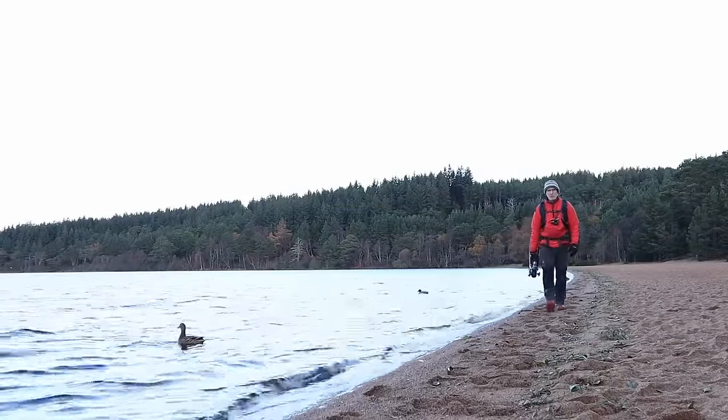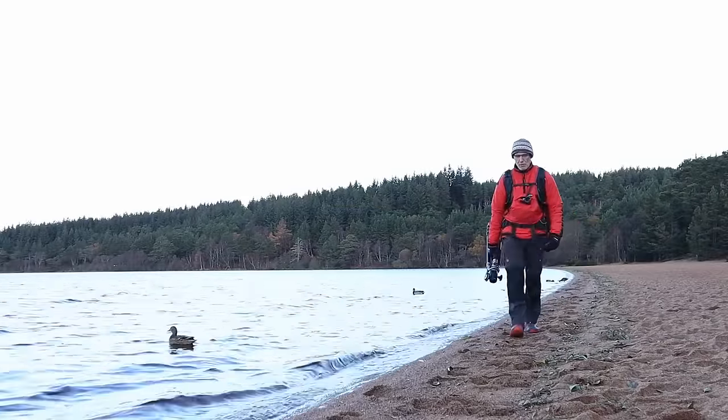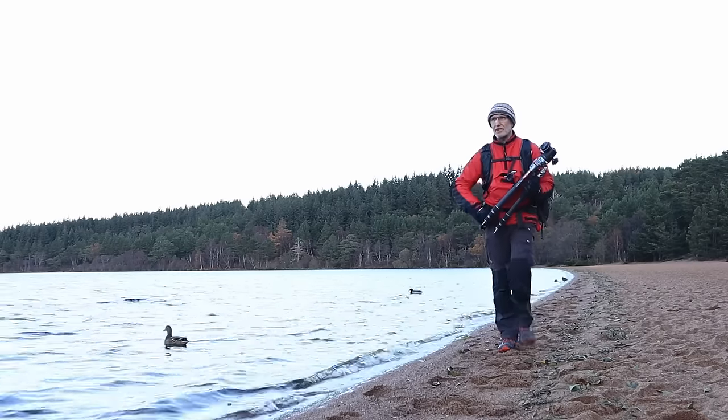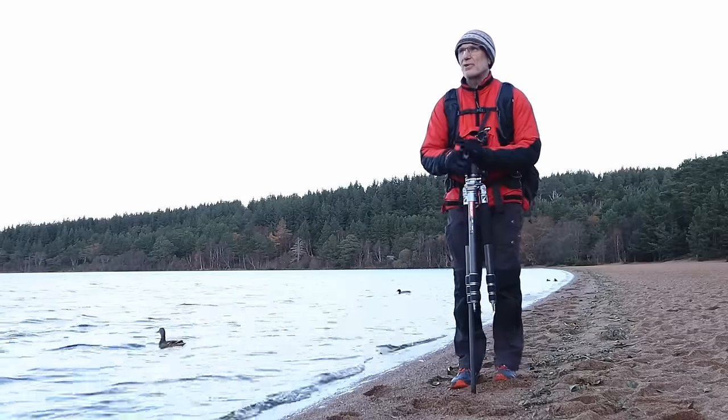Well, good morning everybody and welcome back to the shores of Loch Morlich. A chilly one this morning, very chilly indeed, about -2, with snow on the tops behind the camera there.